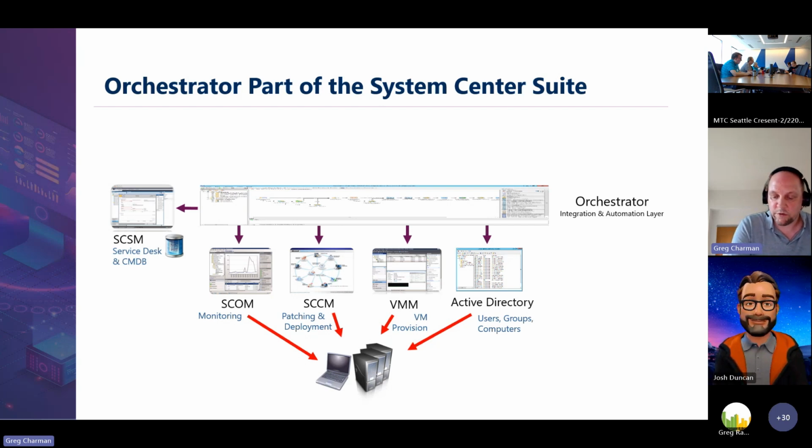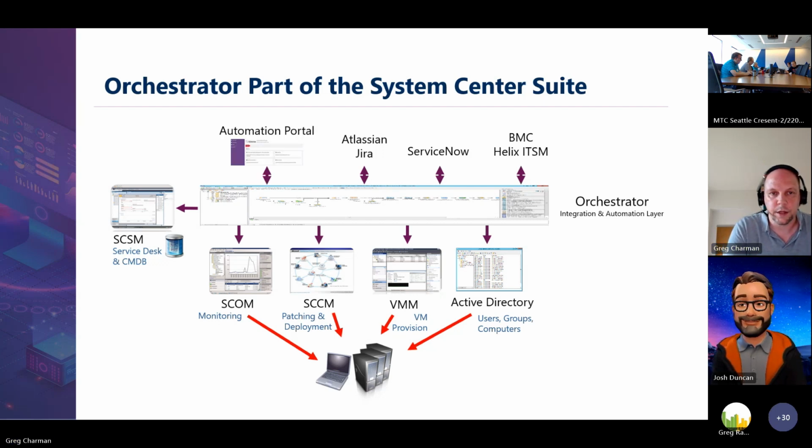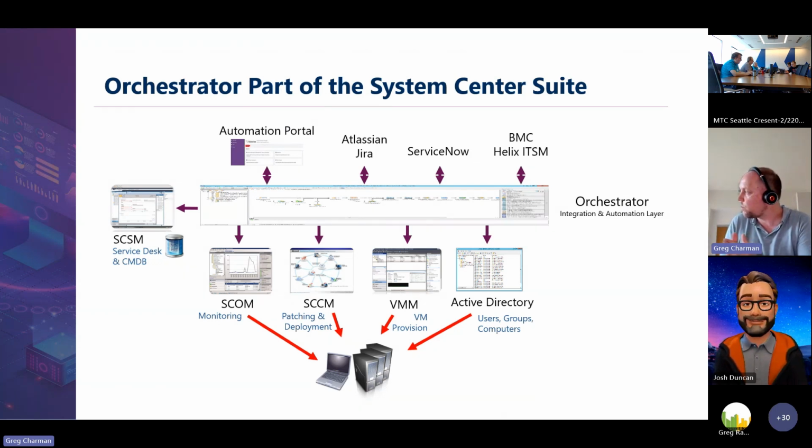So it's an integration and automation engine that allows us to integrate the System Center tools and pass data between them and actually ask them to execute tasks as part of an automated workflow. And then what Kelverion have been able to do over the years is extend that platform out to integrate to other systems and tools so they all become part of the System Center infrastructure and component, all working together as a harmonious suite of tools in an automated process.